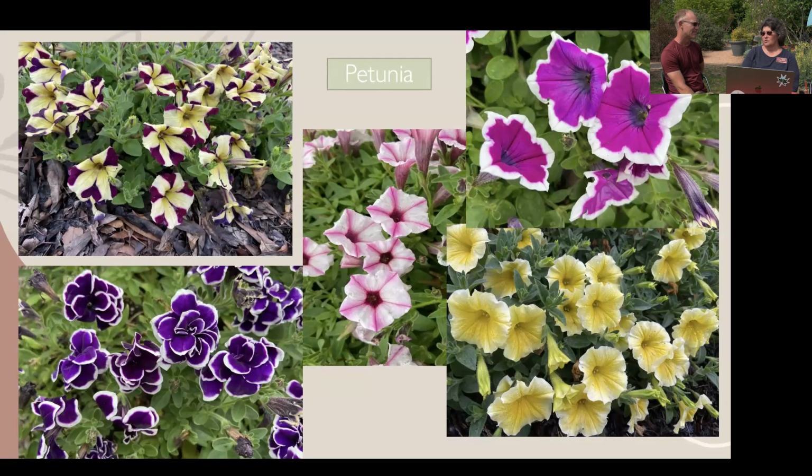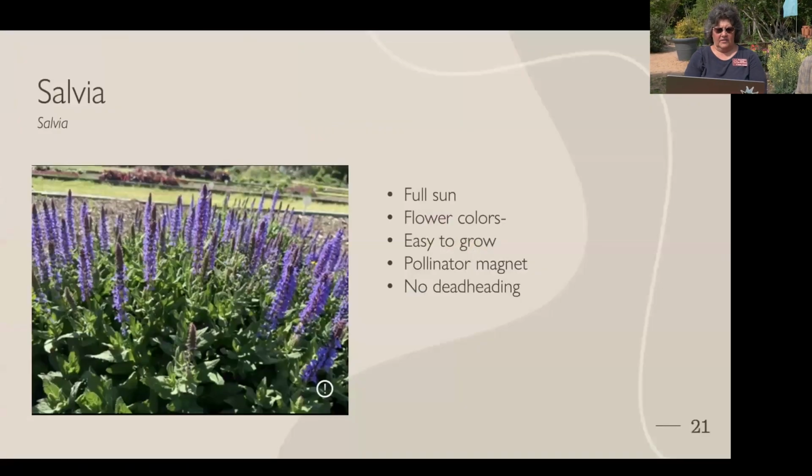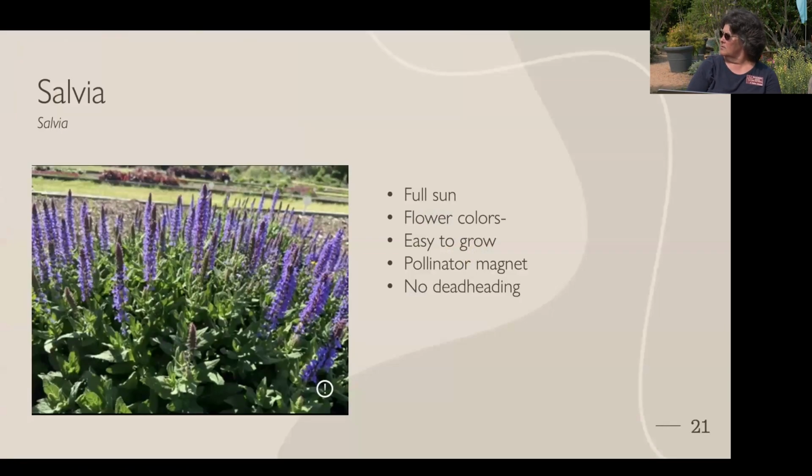Yeah. And you have the supertunias. The supertunias are the vegetative ones, and those have been wonderful. Low maintenance. The pollinators are attracted to these as well. Then we'll go on to the salvias, another full sun one. They'll take part shade. They will? A little bit? Okay.